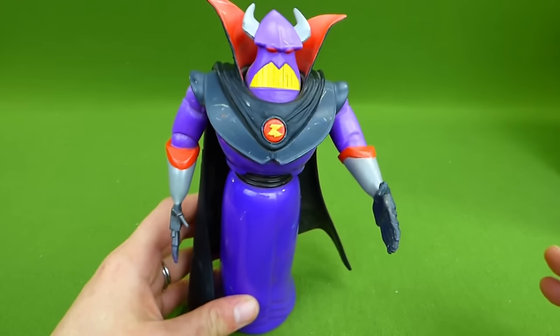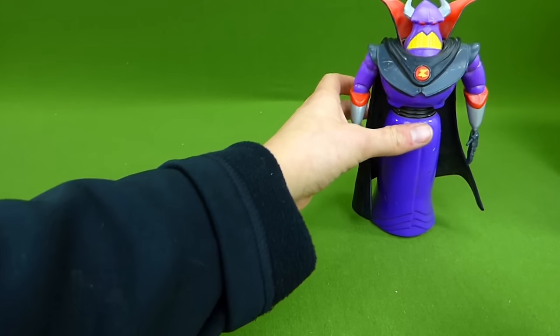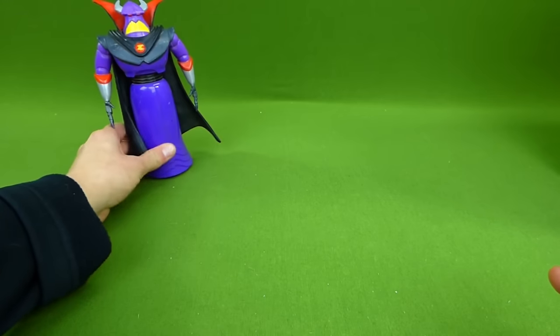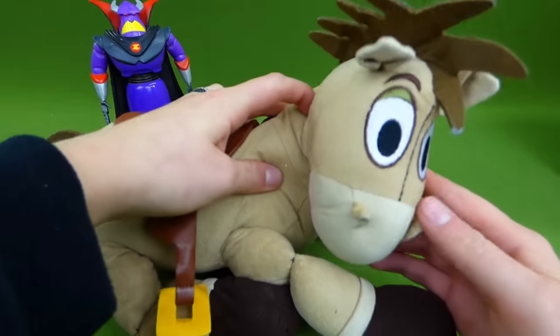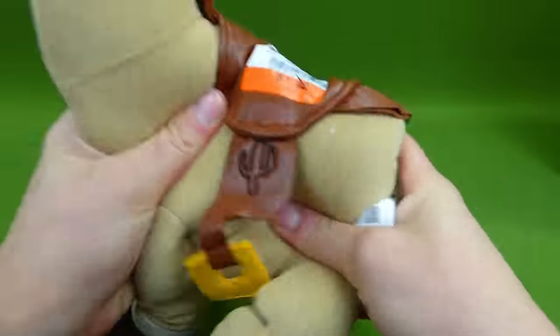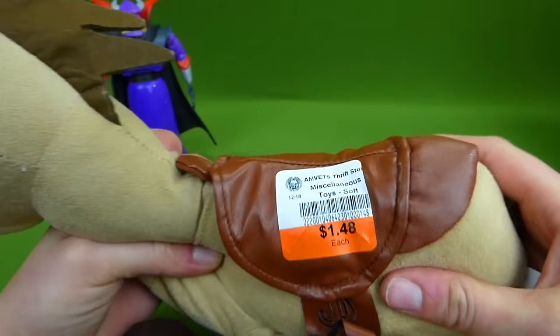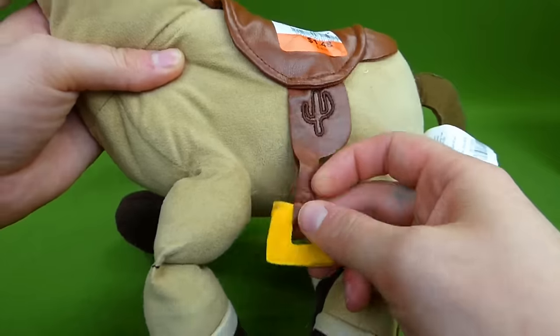Okay, this Zurg is worth way more than 79 cents. He is awesome. Now, guess what else we found? Not only did we find Zurg, we found Bullseye. Look at that. Now, Bullseye does not talk. I am about positive that he is just a stuffed animal. And he was $1.48, and he was in really good condition.